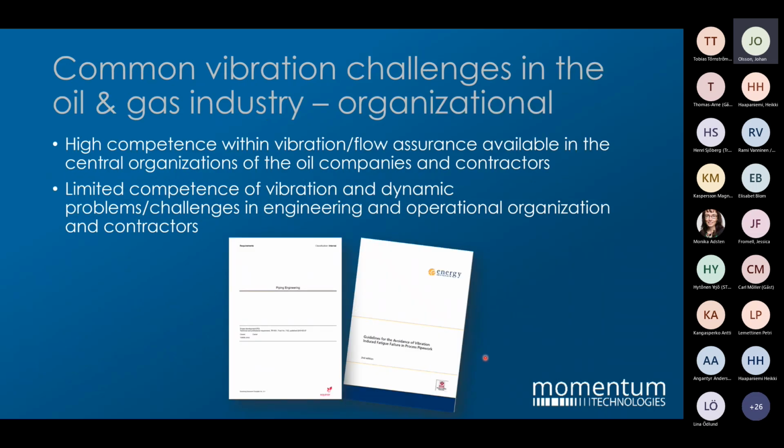What is common in the oil and gas industry is that you have small groups, either in the oil companies or in the engineering companies, working on this, that have very high knowledge about vibration, but it is limited to those people. And you have gathered some knowledge in different technical requirements, and you have Norsok standards and also guidelines that are used to sort of have control over vibration.